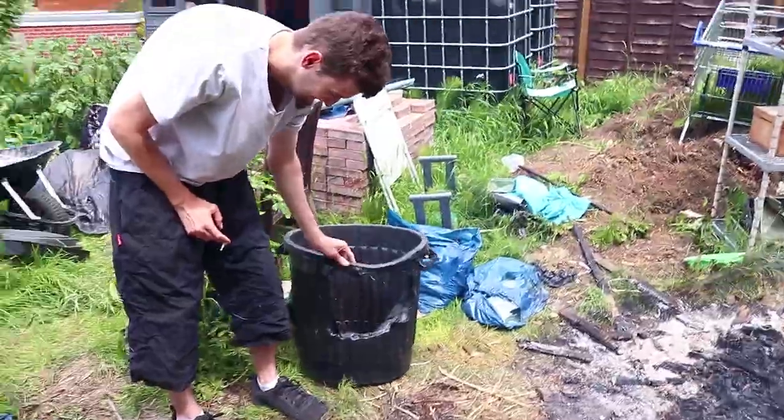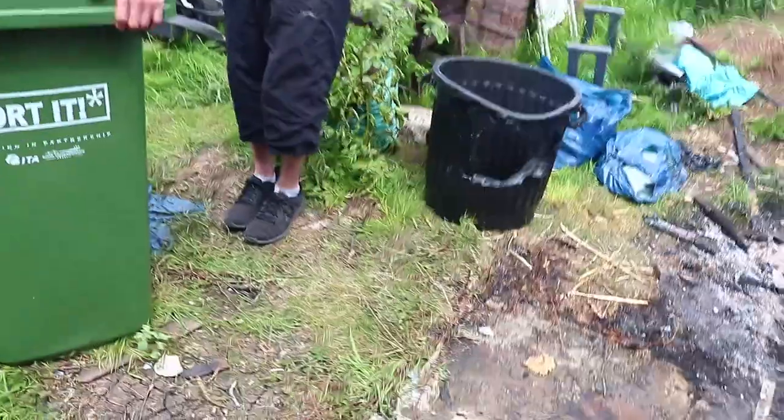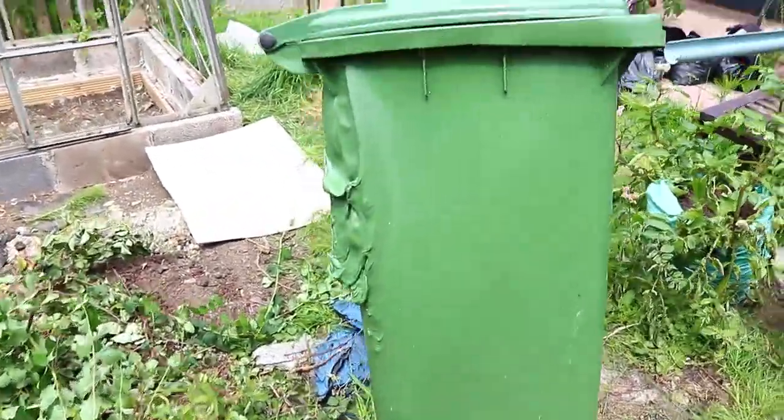We didn't get as much done today as we really wanted to, but I'm gonna hopefully try and get back up here again Tuesday evening. It's gonna take me probably a week more on the evenings to basically get it back to how I want it to. And there was a few casualties of war today, as you can see from the bucket, and also on the side of the green bin. I was kind of lucky that it didn't go up a lot more.